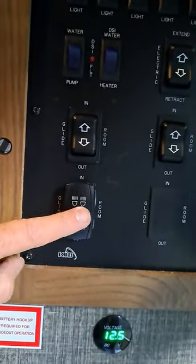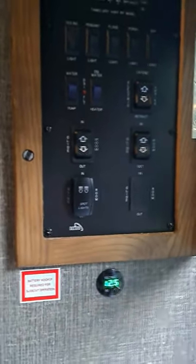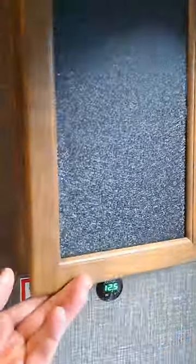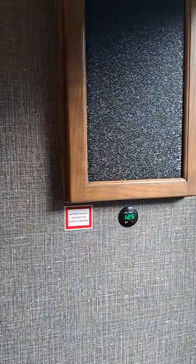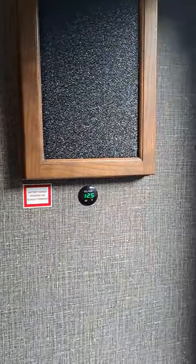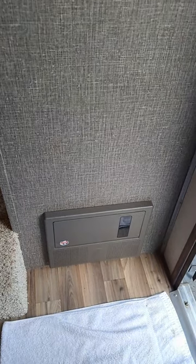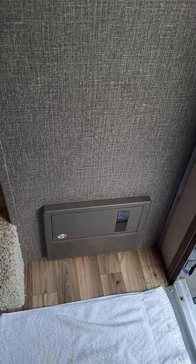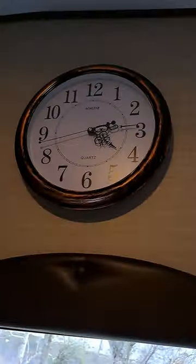This was a blank before, so I put spotlights on the back of the camper so that if it's nighttime and you're backing into someplace, you can illuminate trees up above and rocks down below. And then there's a constant readout there for the battery. There's a converter. So when you're plugged in, that charges everything. It's also got fuses in it. Clock.